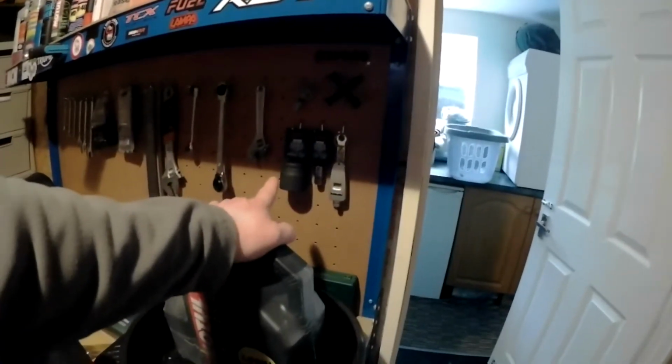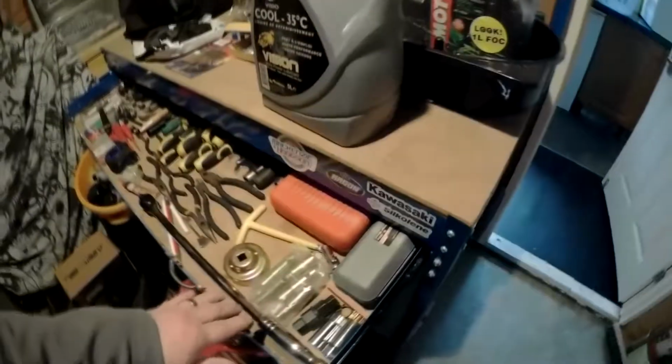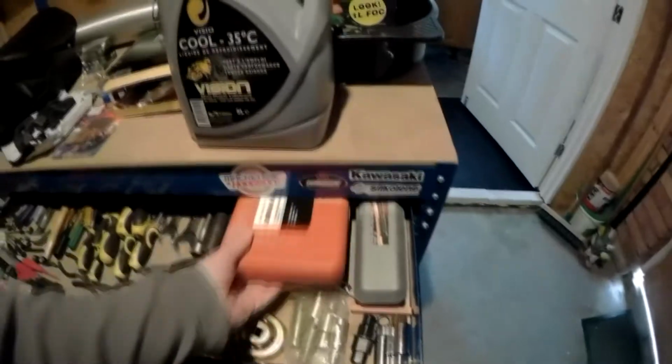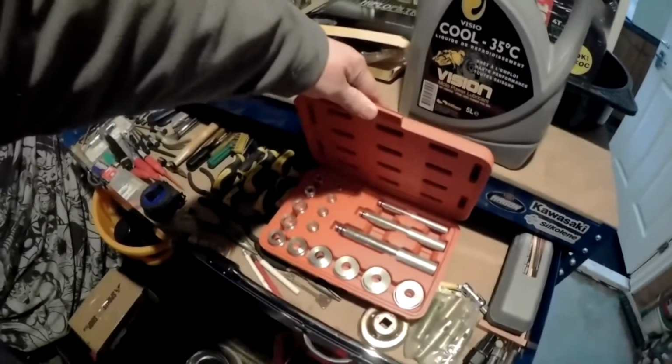New socket for the rear axle with an adapter, breaker bar. Those are the spindles for the front paddock stand. Spindle keys new, spark plug spanner is new, torque wrench I've had for a while, bushing and bearing driver set, it's off eBay. I don't know how long that will last, but we'll give it a try.